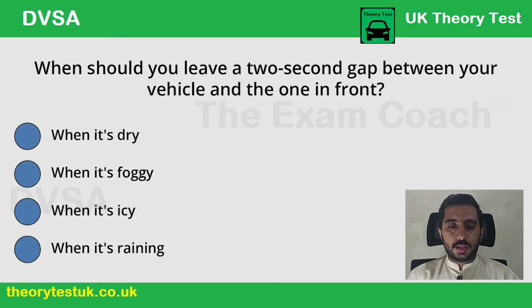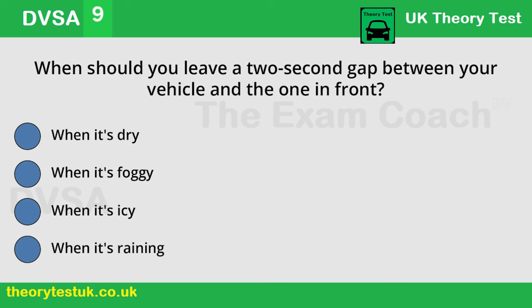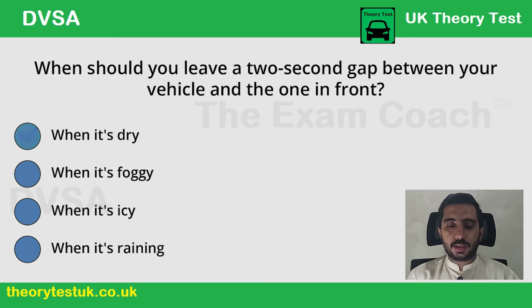Next question is, when should you leave a 2-second gap between your vehicle and the one in front? The correct answer is when it is dry.